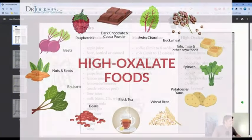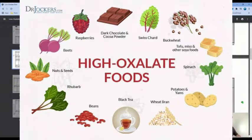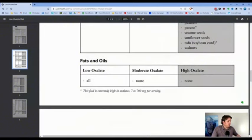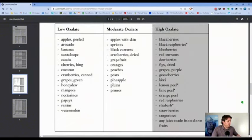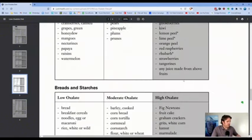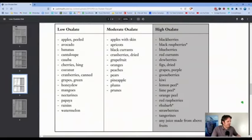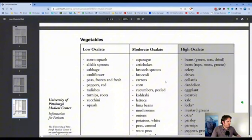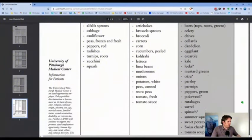But you can see a lot of the high oxalates can be beer, chocolate, right? On the vegetable side, you'll see spinach is really high. You can also see some of the seeds, so you may get some benefit cutting out some of the seeds as well. On some of the fruit, you can see a lot of berries, right? Which kind of stinks. But again, you're going to see it more on the vegetables, especially the spinach. So beans, celery, chives. There you go.